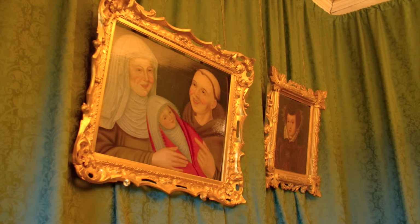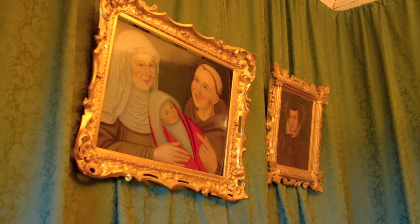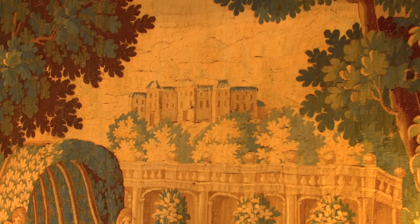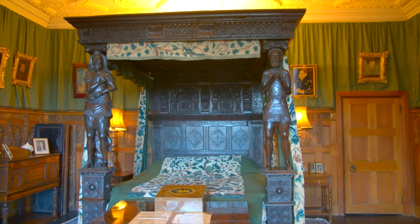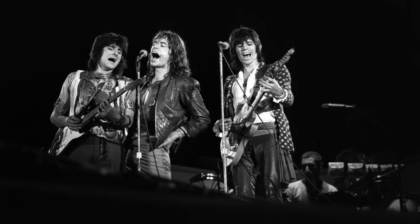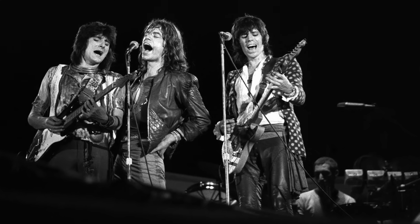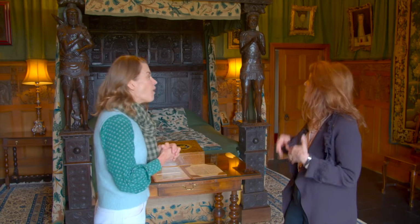But this room, we use it all the time. It's a principal guest room. We've had all sorts of interesting people to stay. Mick Jagger slept in that bed. In 1976, when they were playing in the park just around. This is the rock and roll historic house, absolutely. Oh my goodness.